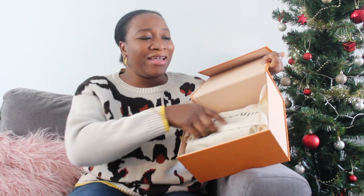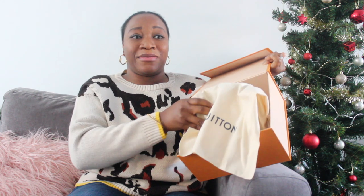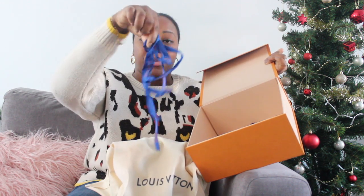Without rambling too much, I know you guys are here to see what is in here. I've already unboxed this bag. The packaging is upstairs somewhere, but I'm just going to show you what is in here. Before I open the bag, I want to show you the receipt and the blue tag that came with the bag. The box is magnetic. I got this bag from the Louis Vuitton online store. Let me just cover my address before I show you anything.